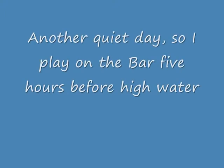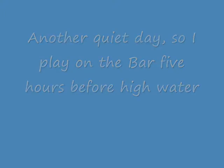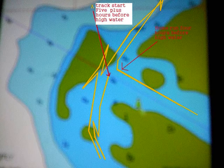The following three pictures are a representation of what I'd done on that day. The start of the track at A was just over 5 hours before high water, and then I messed about backwards and forwards, passing the fishing boats that were out there outside the bar. Then at just over 4 hours before high water, I headed for the bar, or home.